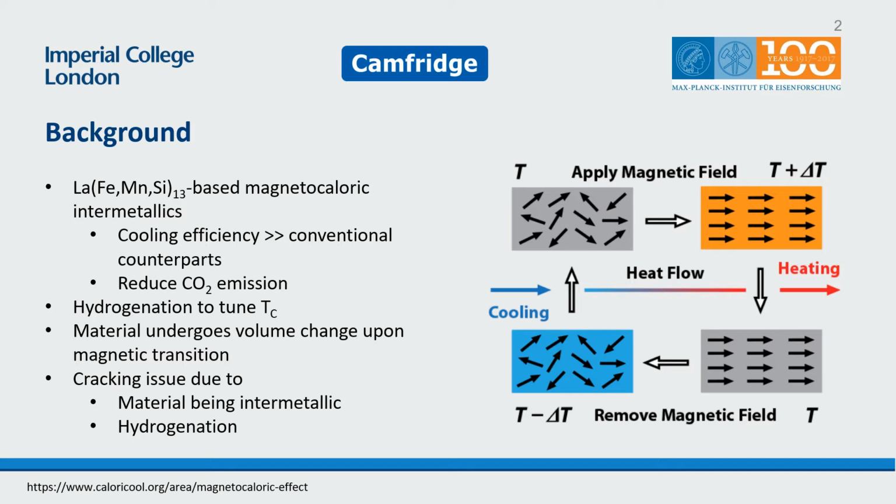But an in-service problem for this material is that it undergoes a volume change upon magnetic phase transition, which can subject the material to 3D volumetric stress, and in some extreme cases this can lead to cracking. This is due to, one, the material being intermetallic itself, so it can be quite brittle, and two, it was found that hydrogenation can further decrease the strength and ductility of this material. Specifically in this work, we want to understand why and how hydrogenation decreases the overall mechanical properties of this material.